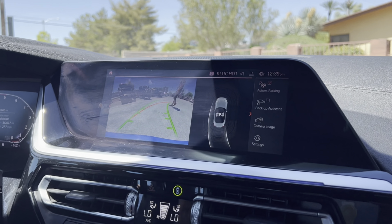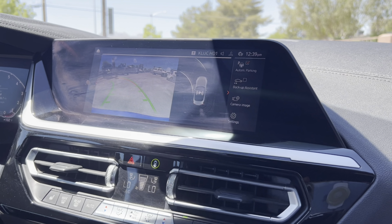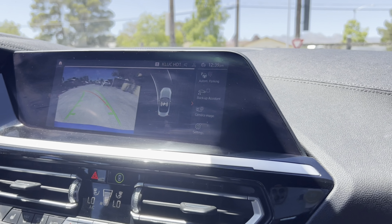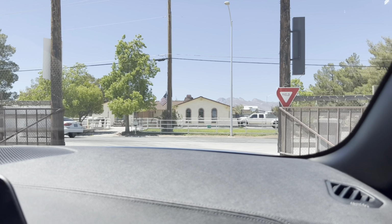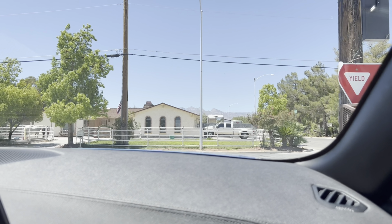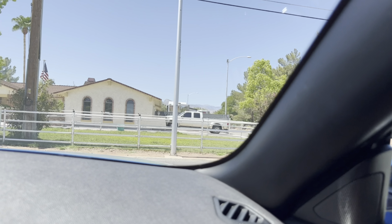Typical stuff. Oops. Yeah, people walking behind your car while you're driving. That's the reason why you have that. So yeah, this car's amazing. It is. I'd have the top down, but you guys, it's too hot. It is way too hot. We're in Vegas, and it's probably great during more of a winter time or close to the winter time.